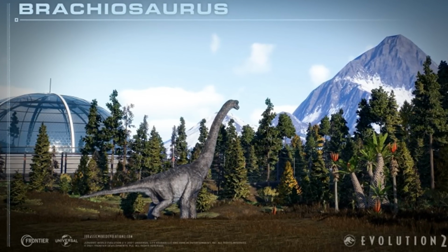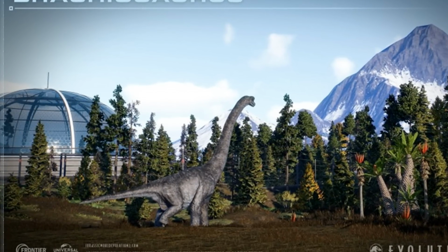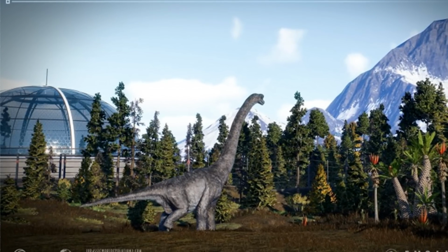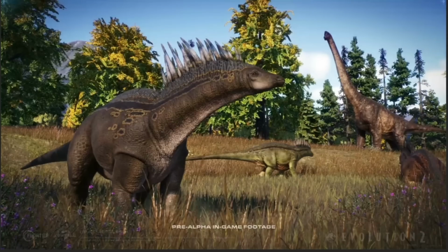Because it's just a little bit splotchy in terms of how the colors are spread. There's not really a discernible pattern going on here. And we have seen some color variations, but I really hope that for all species, and that includes the Brachiosaurus, we're going to get some interesting patterns going on.